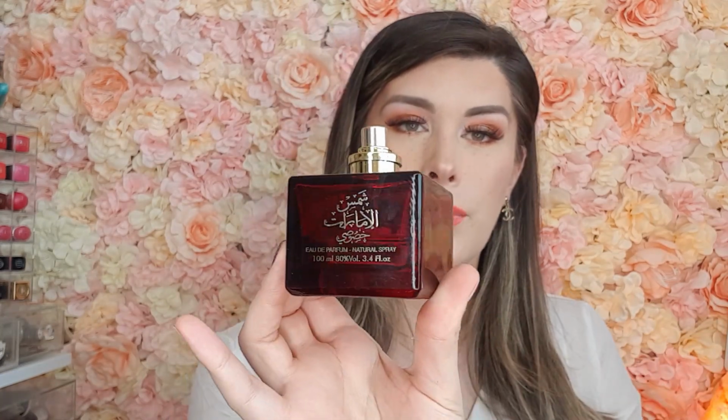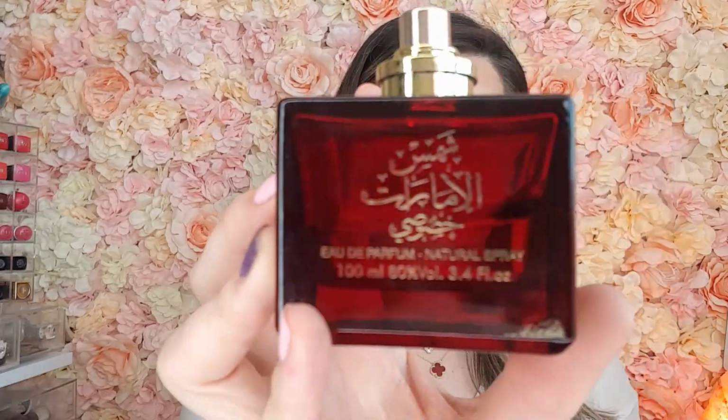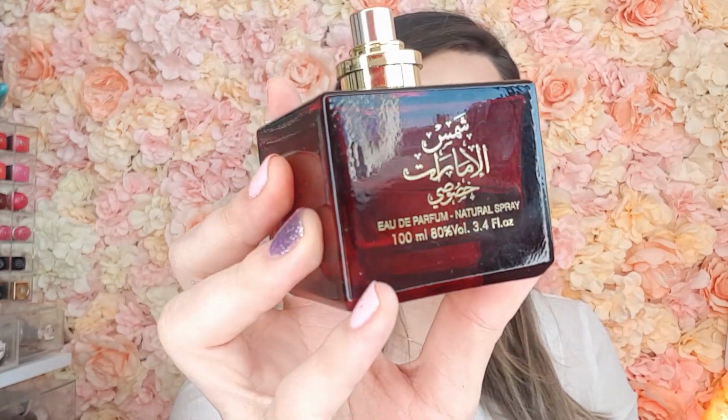And this is an Arabic perfume that I bought off of Amazon. So I don't know how to pronounce it. If anybody can read Arabic, tell me in the comments below. If you can read that, please tell me what it means, because I don't know. This is quite nice. I bought this for work, so I just chuck it in my handbag, leave it in the treatment room, and I can just spray it, and it just means I smell fresh when I'm at work.